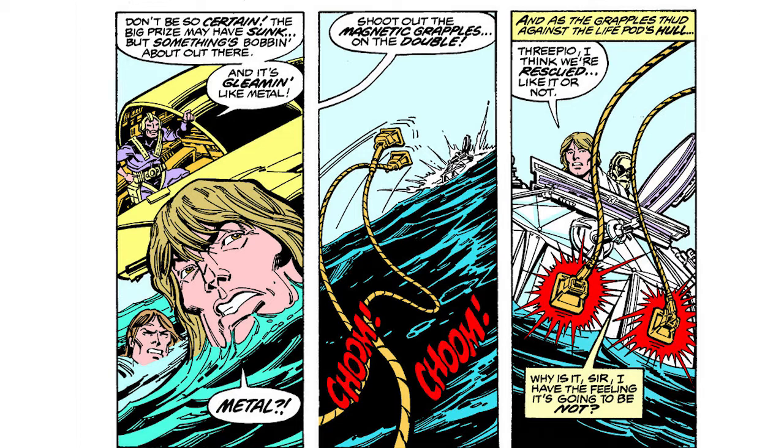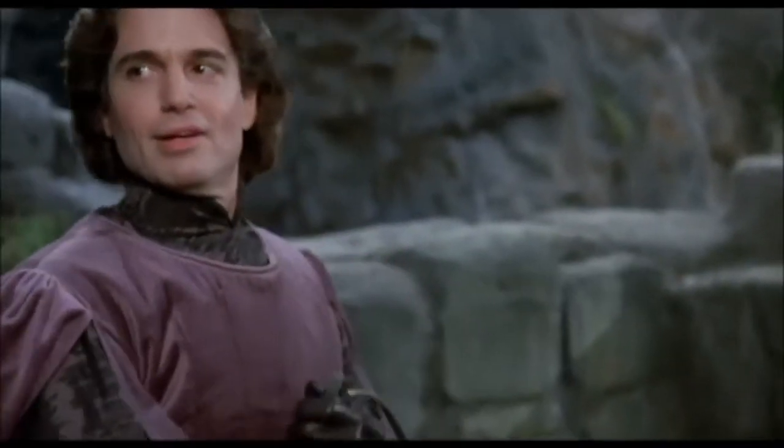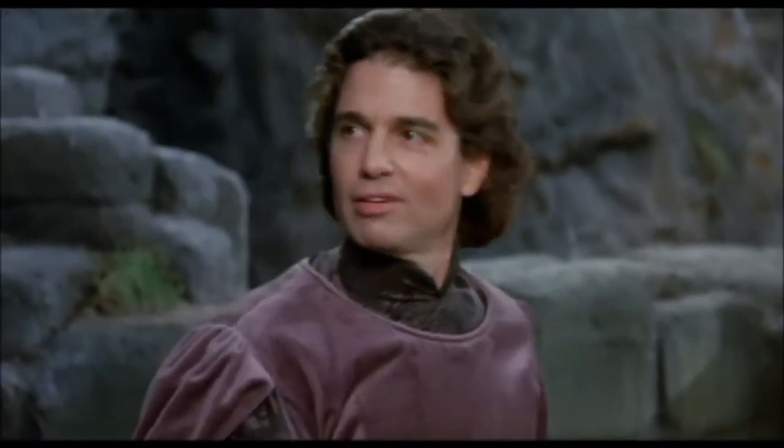On the double! And as the grapples thud against the life pod's hull, 3PO says, I think we're being rescued, whether we like it or not. I'm being rescued with extreme prejudice. Why is it, sir? I have the feeling it's going to be bad. Because you always think that way. I got a bad feeling about this. And he's like, that's what's kept me alive. I always think everything could be a trap, which is why I'm still alive.